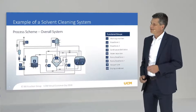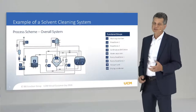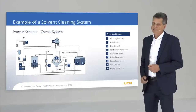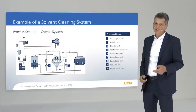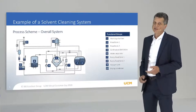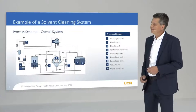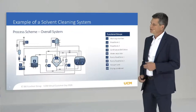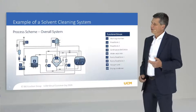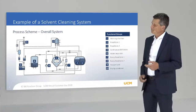So the process, in order to give you an even better impression of how such systems work: the whole process is done in the working chamber. The working chamber is getting loaded with the baskets, which include the parts or carriers or fixtures or whatever. Then the door is getting closed and sealed and the process starts. The first step is that we evacuate the working chamber through the vacuum pump, so the whole process works under vacuum.